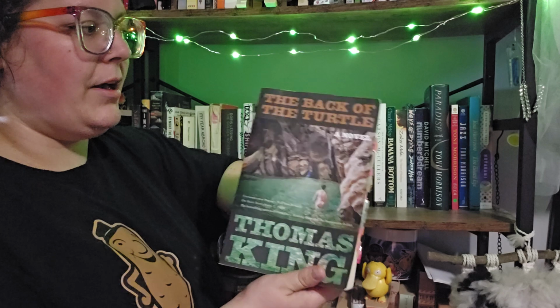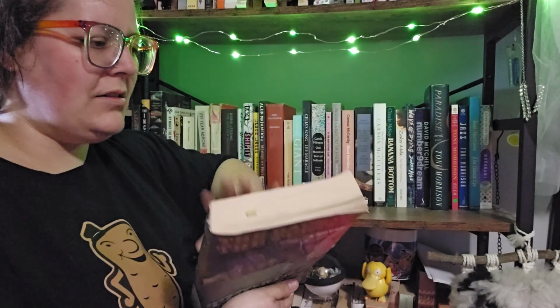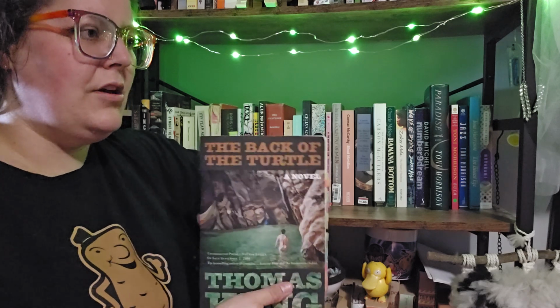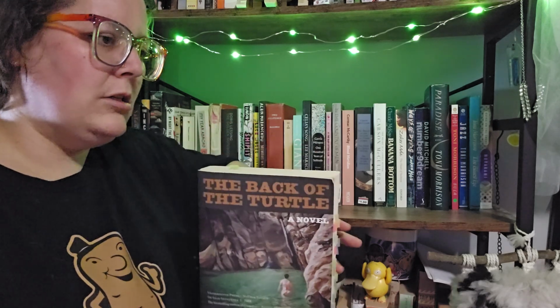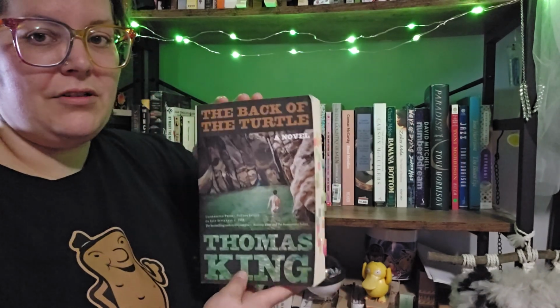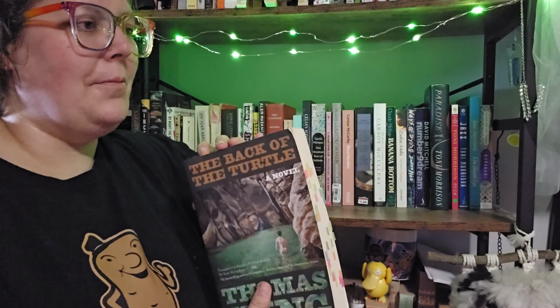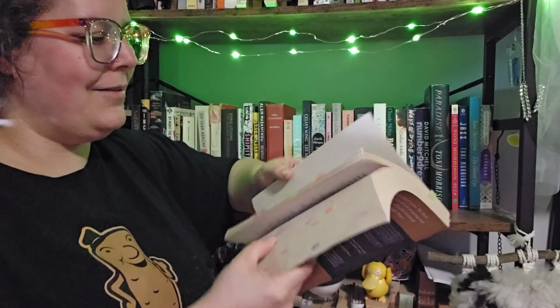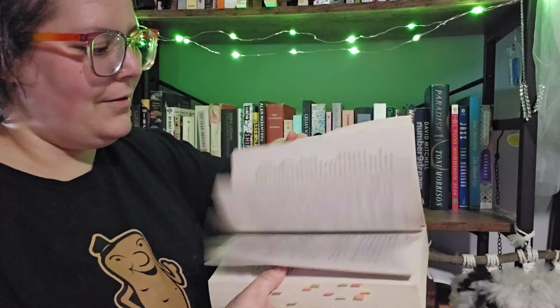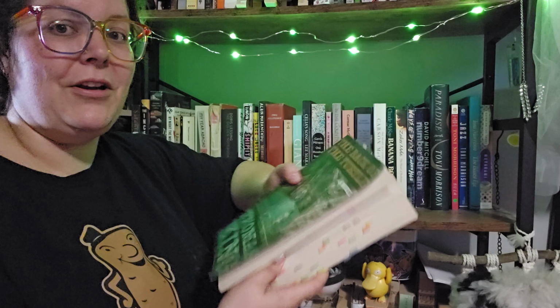So this is The Back of the Turtle, which is about an Indigenous scientist whose discovery kind of leads to a big environmental disaster. And we follow a bunch of people, including this really... I wonder, was it Sunny? Oh, Sunny. He is a really endearing, weird character. I really liked him.